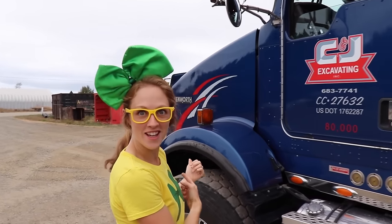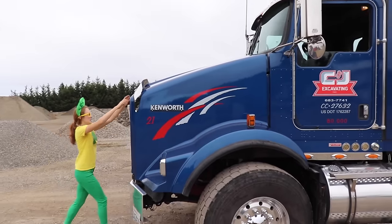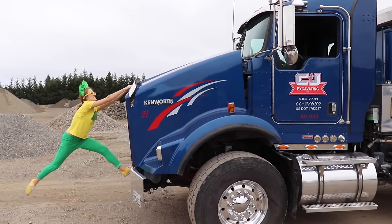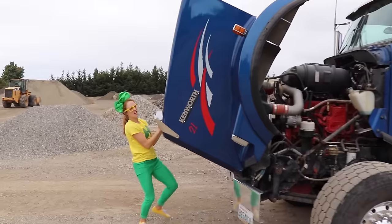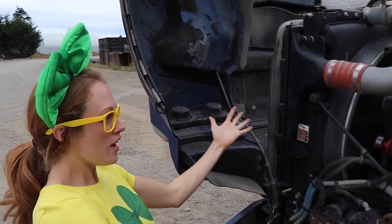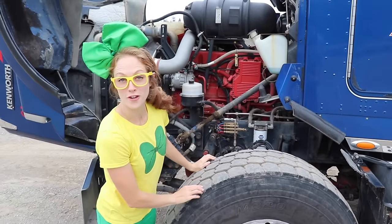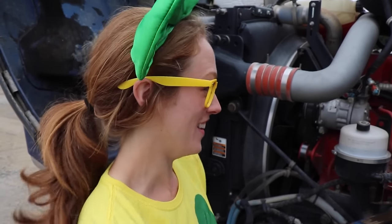Oh boy, come on. Well, before we start this thing up, let's check out the engine. Oh boy, look at this giant hood cover. Oh, you have to be super strong to pull it open. Wowee, check out the size of this engine. This is a 430 horsepower Cummins engine, baby. Wow, that is one powerful machine. Well, I think we're ready to hear it start. Let's do it.